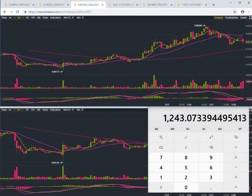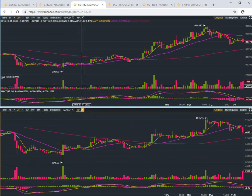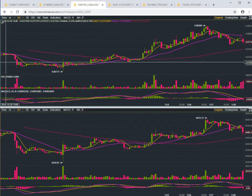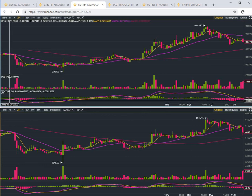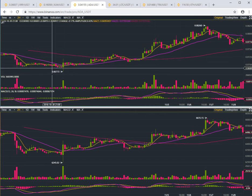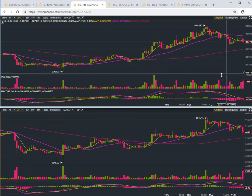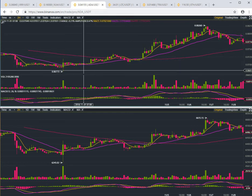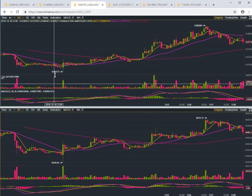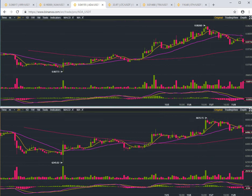Let's take a look at ADA. Same period of time, and you guys need to see this. Notice down here, you can see the date. It's the same. You have to see that it's the same. Don't trust me. Go check it out yourself. This is easy math. ADA went from 0.06773 to 0.08260. So let's do that math.